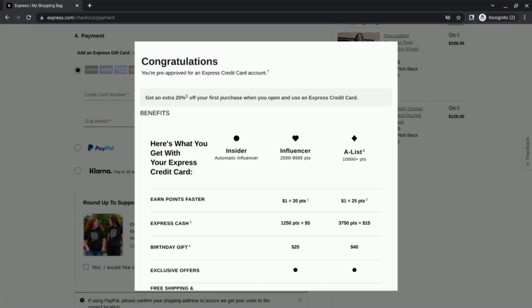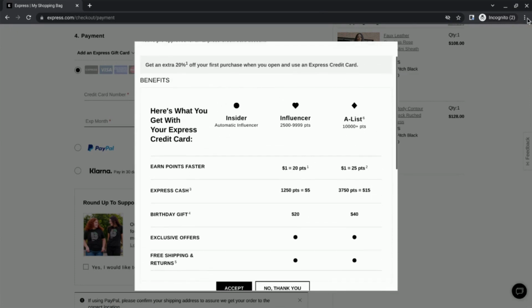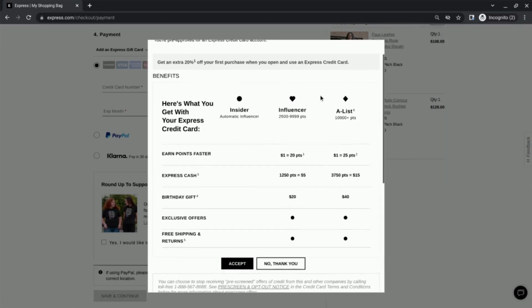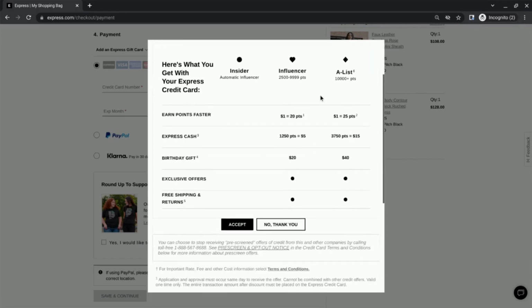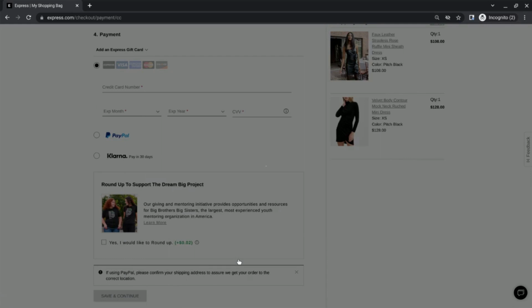You're pre-approved for the Express credit card account. So you can see right here the different benefits that they have. When they say you're pre-approved, you want to go ahead and click the accept button. Once you see the different benefits for the card, go ahead and click accept.